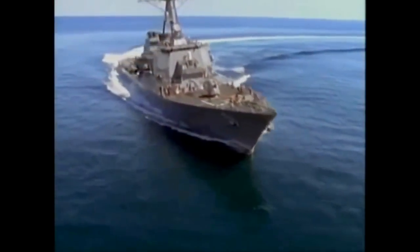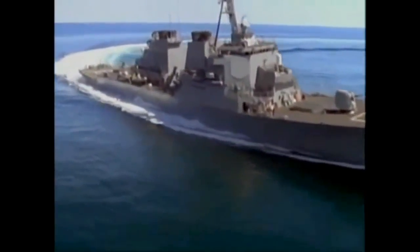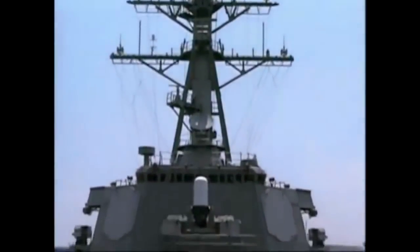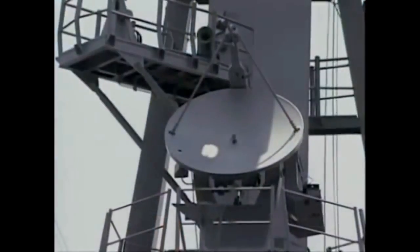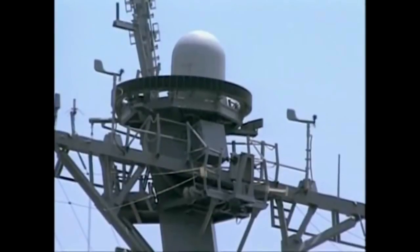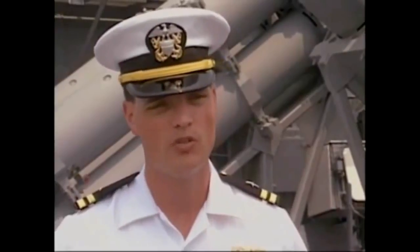The designers of the Arleigh Burke wished to return to steel construction and at the same time retain the many advanced electronic systems which have become essential to all modern warships. Well, what we've done on board the Arleigh Burke was we've taken a lot of the vital spaces, taken them out of the superstructure, moved them down into the hull itself, and therefore we can afford to have steel topside.